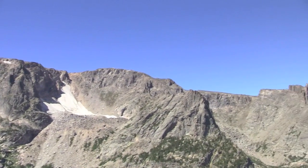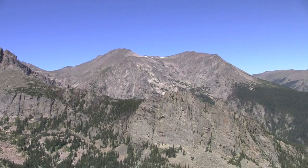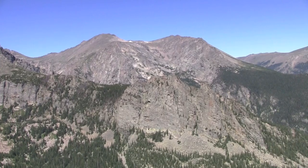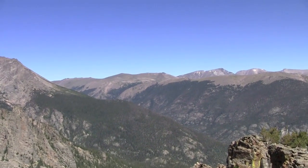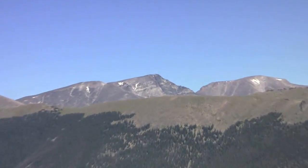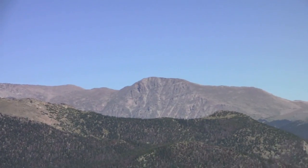I'm going to also pan over here and try to give you a view of some other mountains. I think over here, we may be looking at Stones Peak and Sprague Mountain. Again, not 100% sure. Then over in the distance you can see Mount Chiquita right there, and Mount Ypsilon, Fairchild, Hagues, and Mummy.